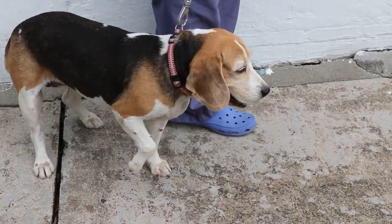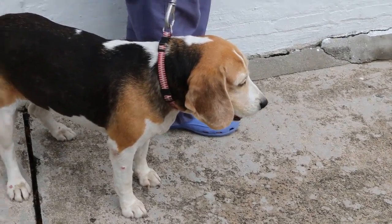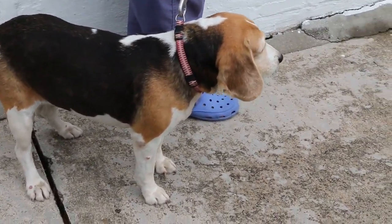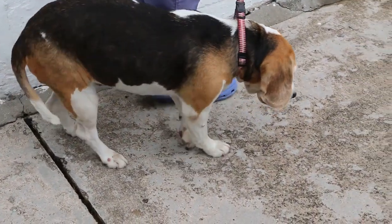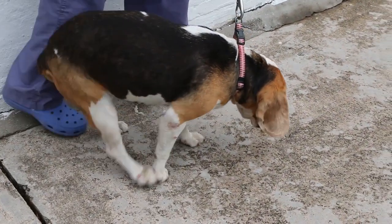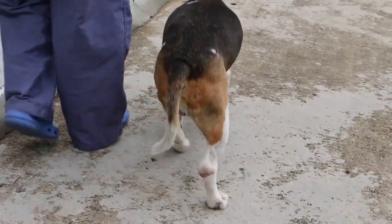30th, July 2018, this 14-year-old female spade beagle comes in with a complaint of the back. Okay, back pain or back not walking well. Okay, so you walk straight, lose the leash. The leash.